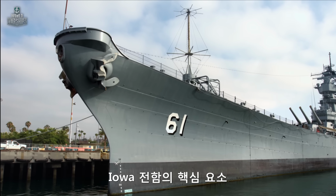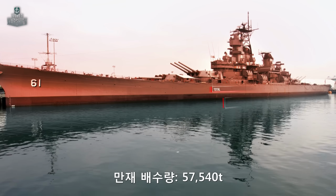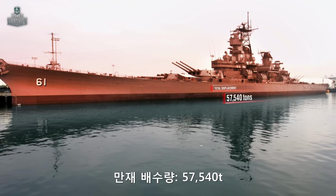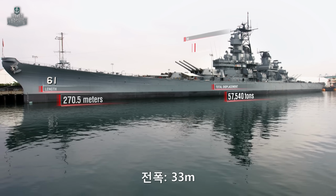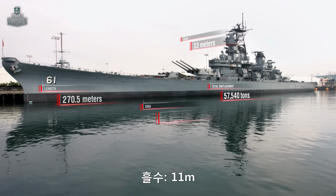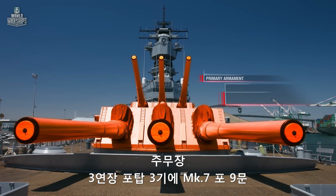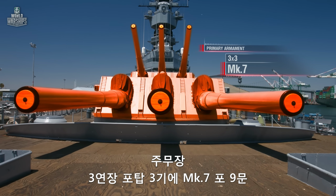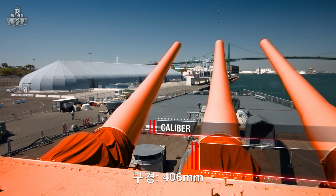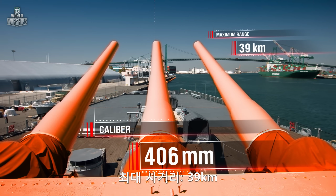Key specifications of Battleship Iowa. Total displacement, 57,540 tons. Length, 270.5 meters. Beam, 33 meters. Draft, 11 meters. Armament. Primary armament, 9 Mark 7 guns in 3 triple turrets. Caliber, 406 millimeters. Maximum range, 39 kilometers.